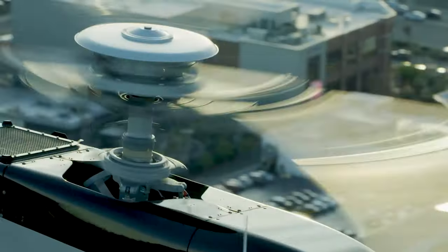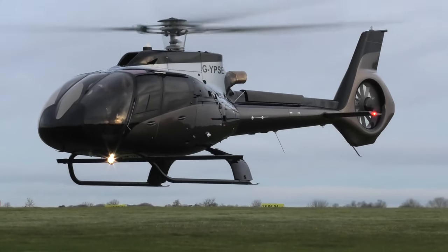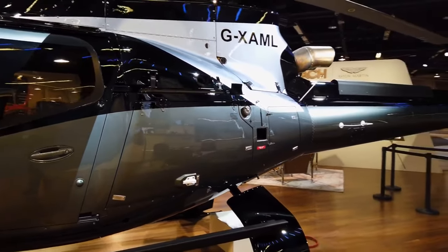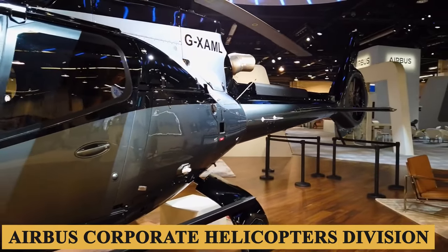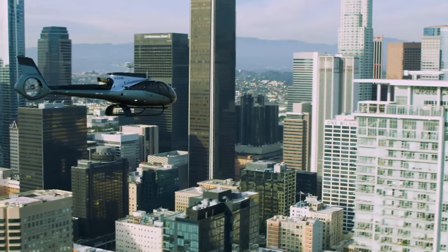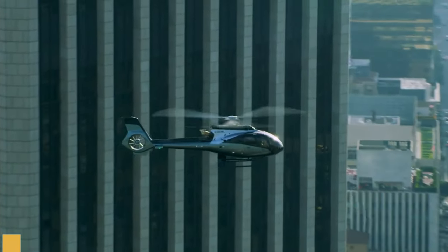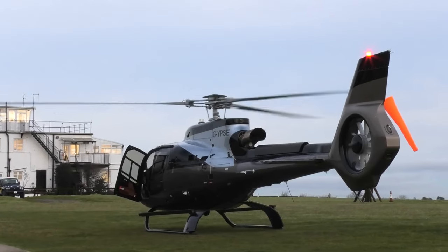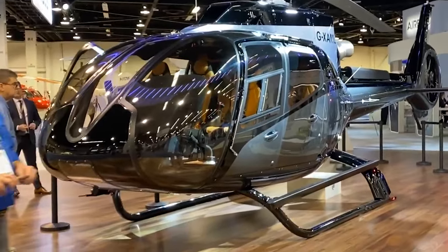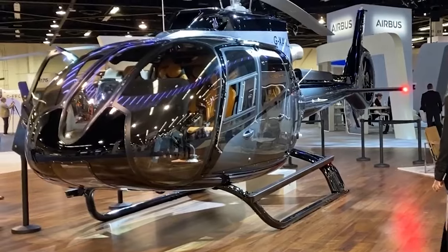Recognizing the need for a more opulent version aimed at the corporate and VIP market, Airbus decided to launch the ACH-130. This initiative was part of the Airbus Corporate Helicopter Division's broader strategy to tap into the burgeoning demand for luxury helicopters. Introduced in the late 2010s, the ACH-130 incorporated the robust engineering and performance characteristics of the H-130, but with significant upgrades in terms of interior design, customizability, and onboard amenities.